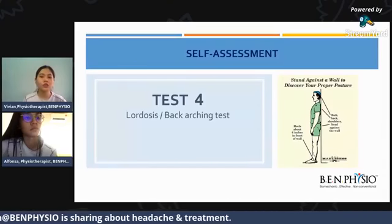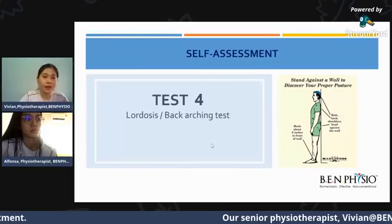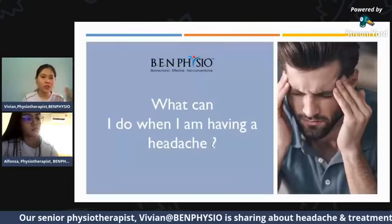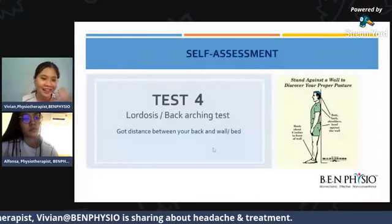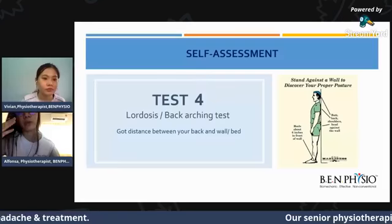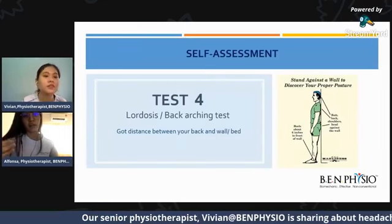This is for you to test whether you have a lordosis problem, which is like your back is too arching. Okay, so can anyone put the whole hand in? No one. You all can. So if you can put your hand at the back, it means there's too much arching in the back, right?